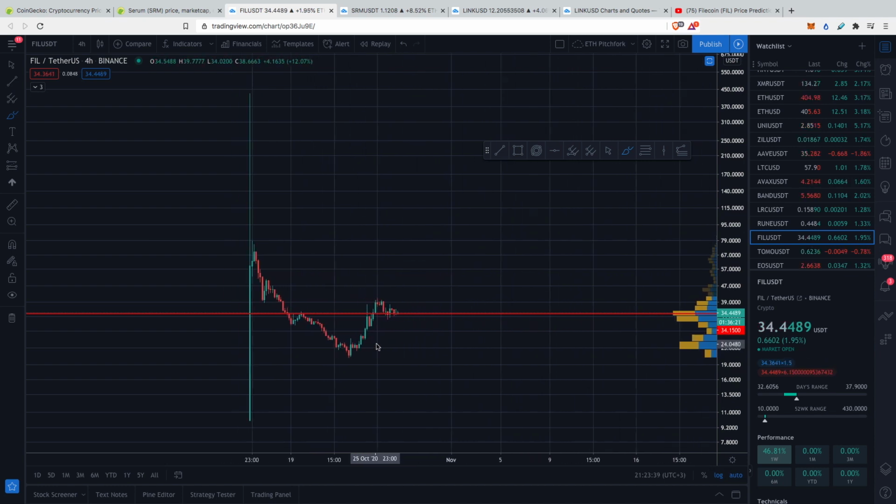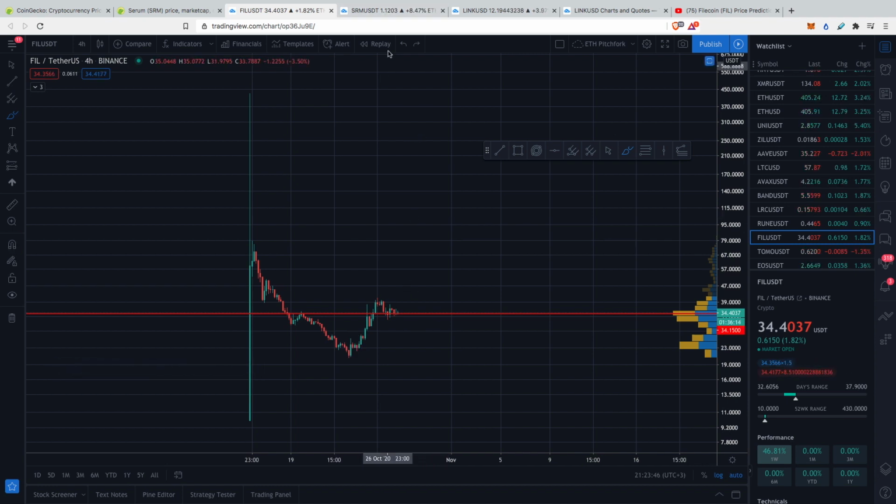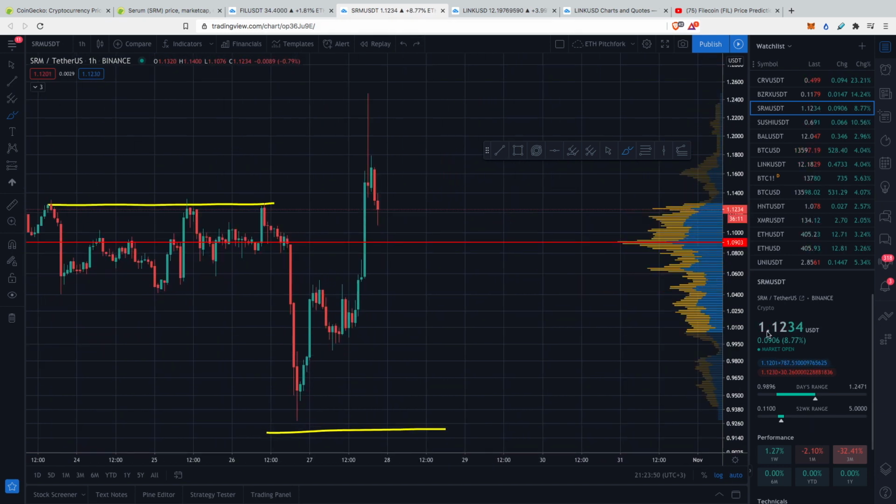I mean, getting to buy it around this particular area was a way better option for a lot of people. So that is what it is. And with regards to SRM, the current price is around $1.12, and I would probably look for buying opportunities below $1.20. Anything below $1.20 is going to be very good for a lot of people, and in the long run, this is obviously a long-term sort of investment.